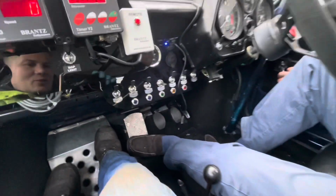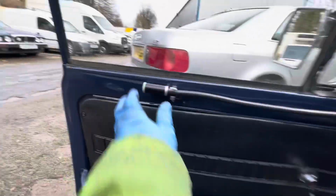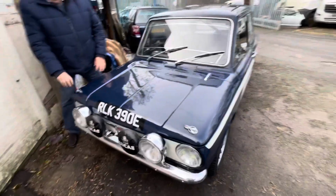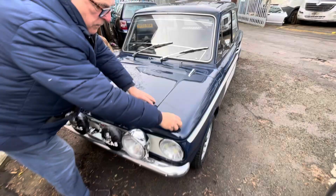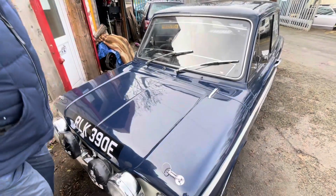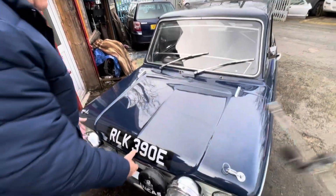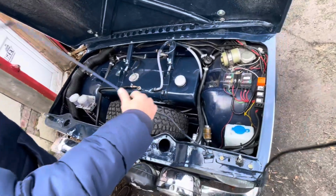Would you mind if we had a quick look at it? Yeah, sure. He's put me a works pedal box in as well. Oh, those look good. It's a pretty little thing, very period. What's the silver stripe? Is that a heated front screen as well? Yeah, it's got a laminated heated front screen. I bet that comes in handy. Oh, yeah, when it's wet and you get rained on in your overalls. Fantastic.